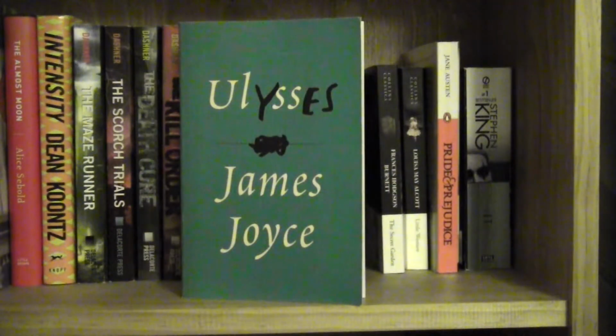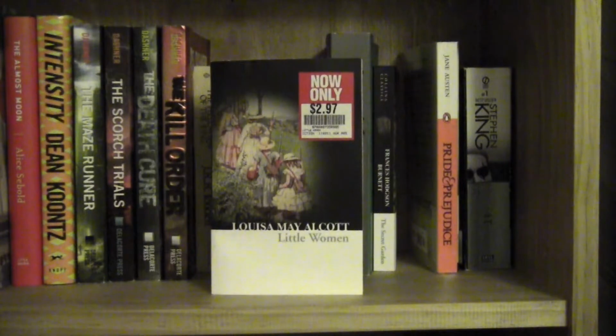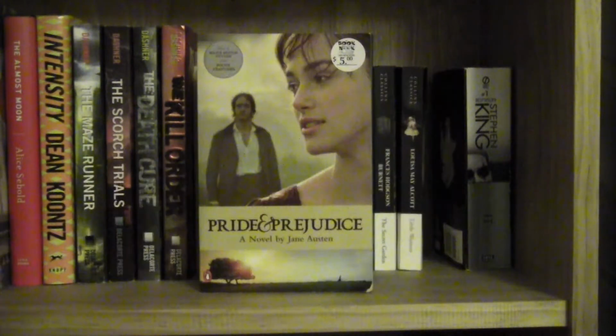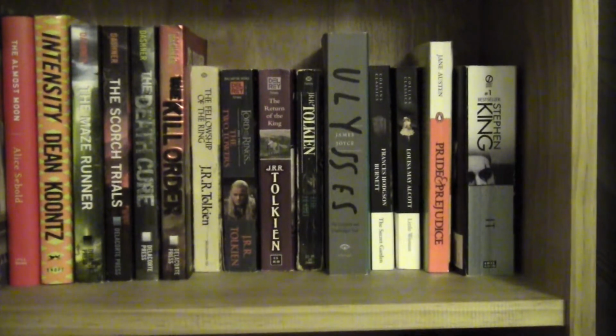Next, I have Ulysses by James Joyce, The Secret Garden by Frances Hodgson Burnett, Little Women by Louisa May Alcott, Pride and Prejudice by Jane Austen, and then It by Stephen King. Now we're going to go down to the next shelf.